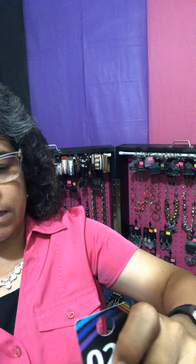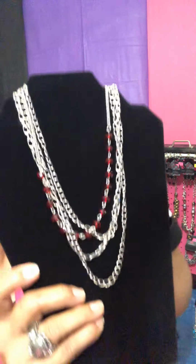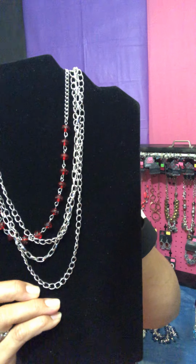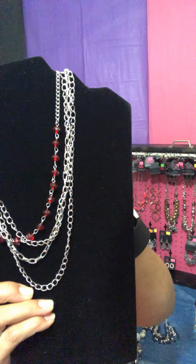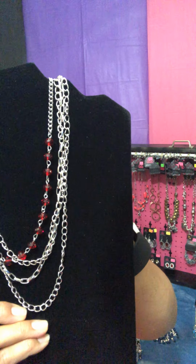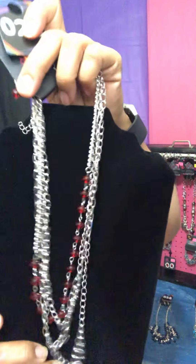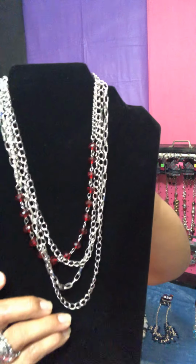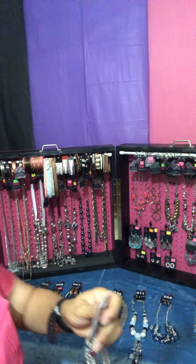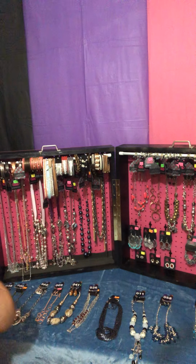Now, Paparazzi says on this one, mismatched silver chains layer down the chest. A strand of red crystal-like beads join below the collar for a glamorous look. Look at how gorgeous this one is. Silver and red, very classy. Okay, the next one is going to be a silver bead bracelet.